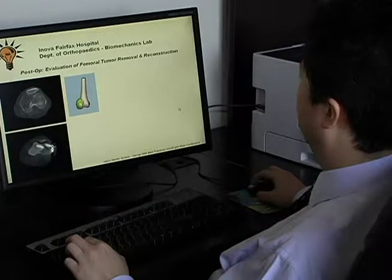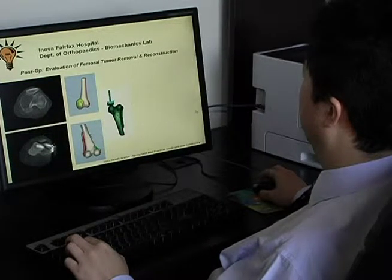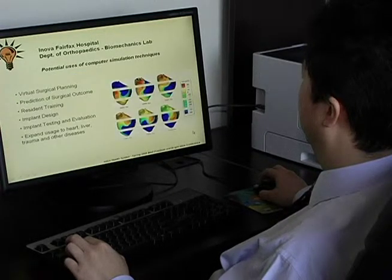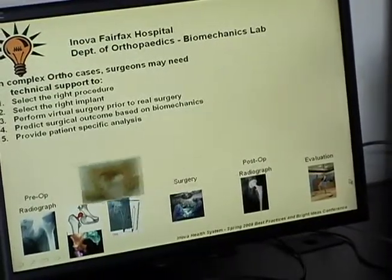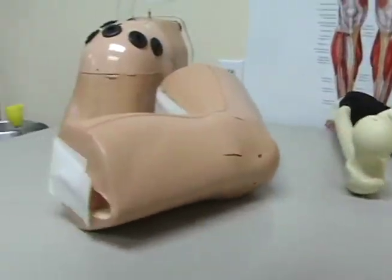implants. The OrthoBiomechanics lab team is currently working on examining the quality of fixation between a proximal femoral or hip locking plate and an intramedullary nail device, where a rod is placed inside the bone for hip fractures or proximal femoral fractures. A second exciting feature of the lab is the ability to perform virtual surgery.